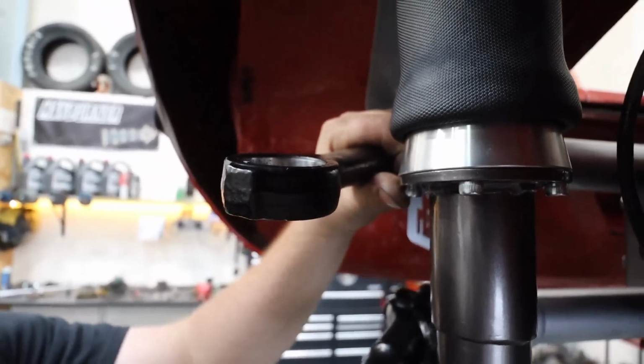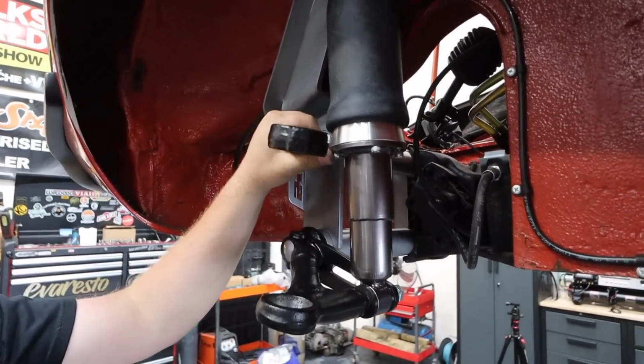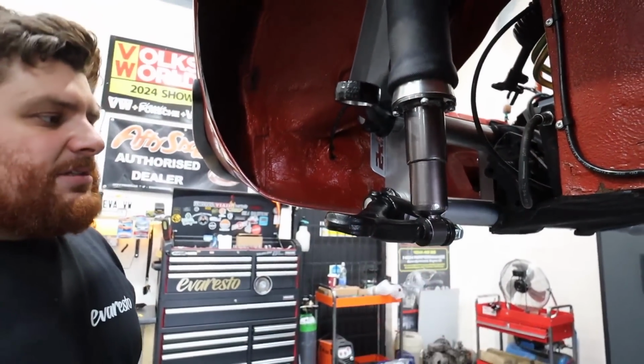So hence we move this inwards, because we could have just left that as it was and then just spaced the top out or something, but then we would have had to take some material off of this, and it could have caused a bunch of other issues. So no, this is a great idea. Hopefully this is going to work.